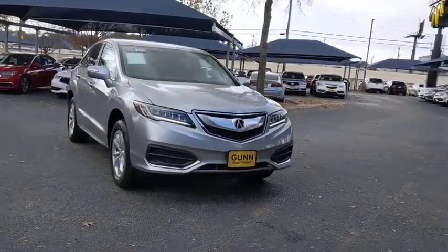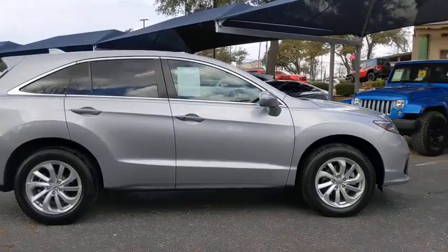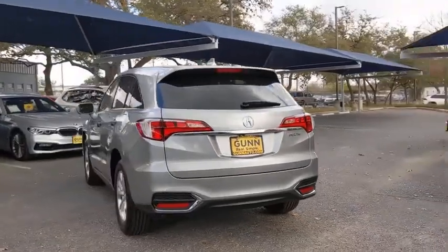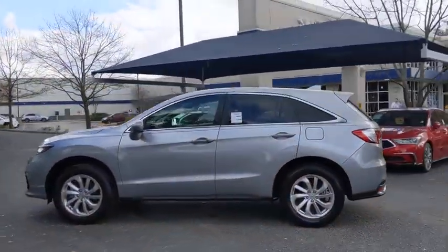are going to love the 2018 Acura RDX. Viewed as Acura's answer to BMW's sporty X3, the RDX offers stylish interior, plenty of sport, and a nice amount of utility. This vehicle has less than 35,000 miles.